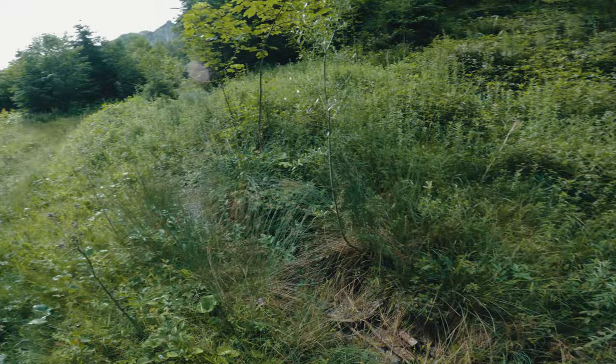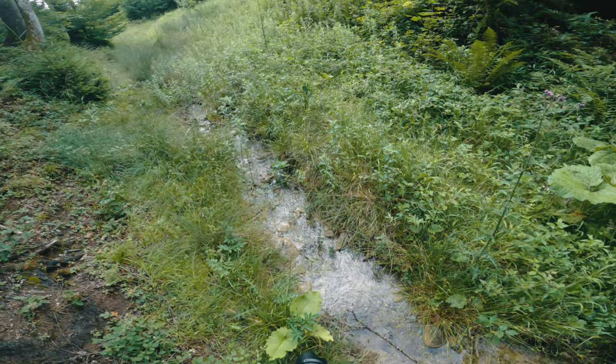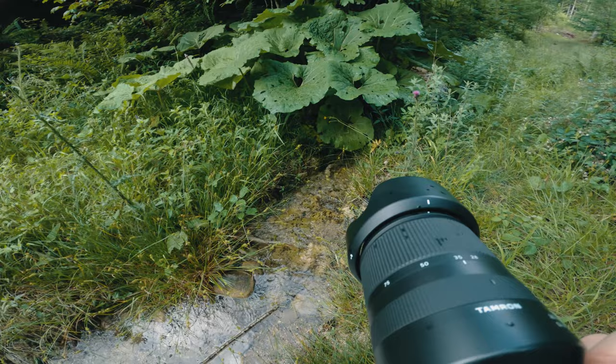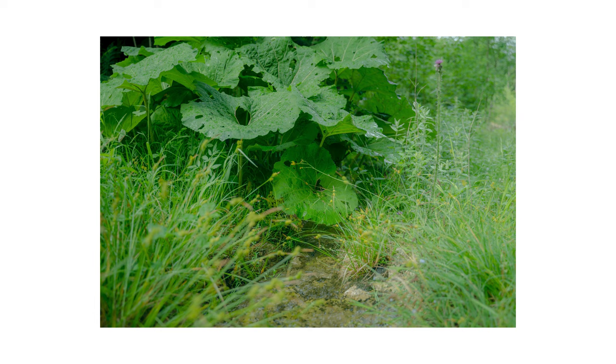Walking down this place, I found this cute little stream of water, and along it, I came across these huge leaves which covered the stream. I got low with the camera and shot this photograph. I really enjoy the unique low perspective here. I think it works really good thanks to the big leaves, which seem to enhance this effect of the viewer being tiny.